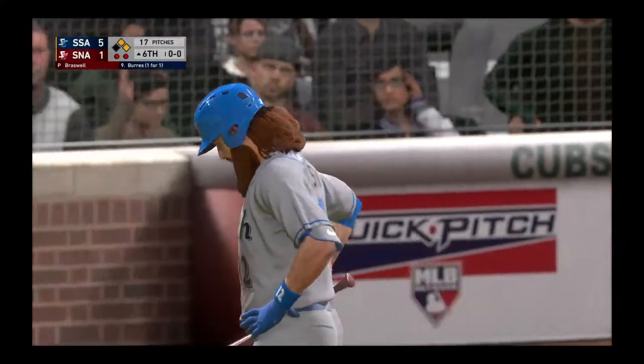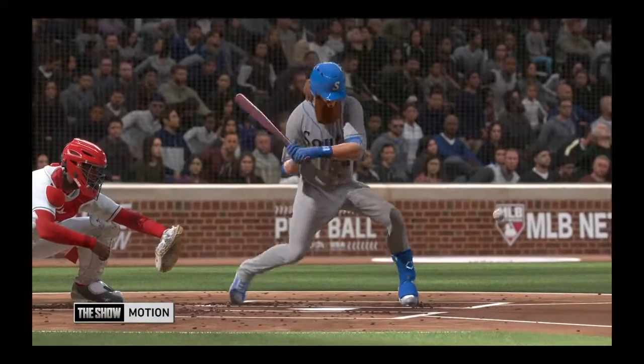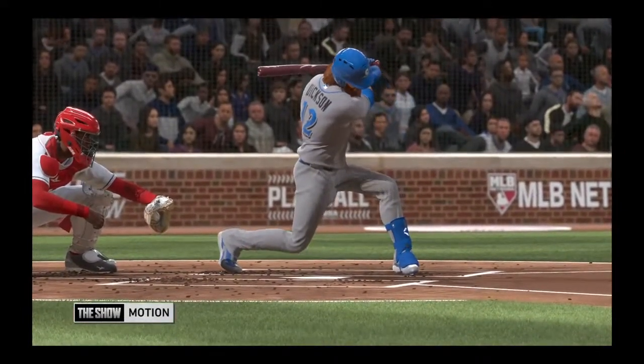Talk about blowing it by a guy. Geez, I mean, that fastball was way behind him when the swing came through the zone. I have to think he was looking for something off speed, and he just couldn't pull the trigger on that fastball.